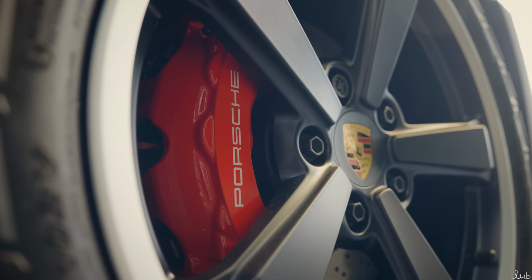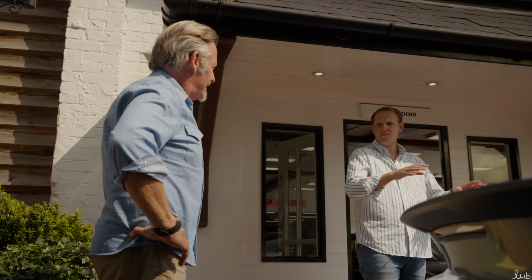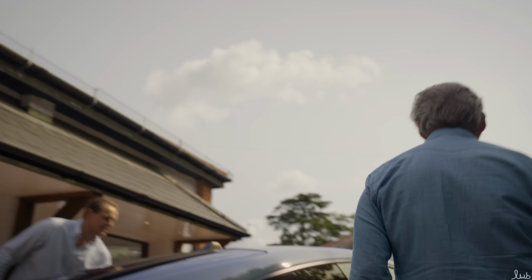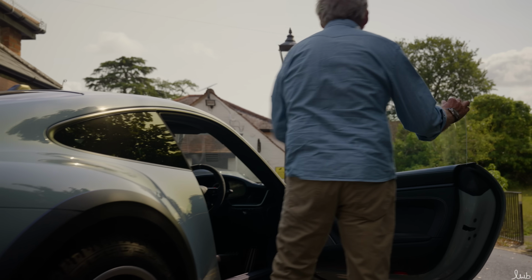Should we go for a spin? 100%. What do you want to do? Do you want to jump in first? Want me to jump in first? I'll jump in first. How about that? Go ahead. Let's go from the off.